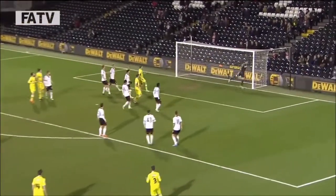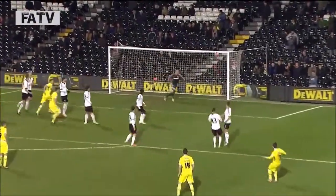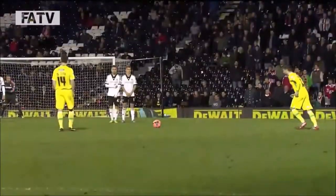It's Harris to strike it. Not too far beyond the angle of post and bar. Bob Harris, the new recruit, signed from Blackpool. Nice shape on it.